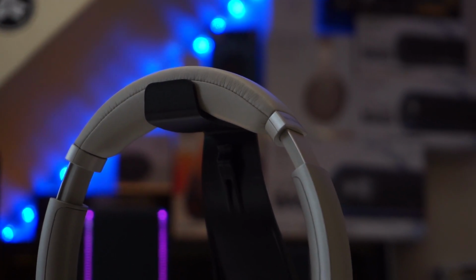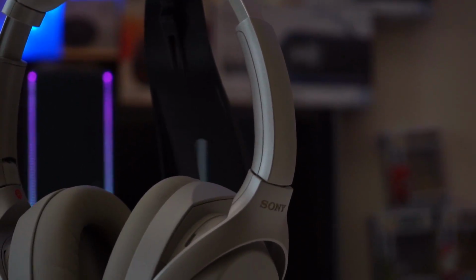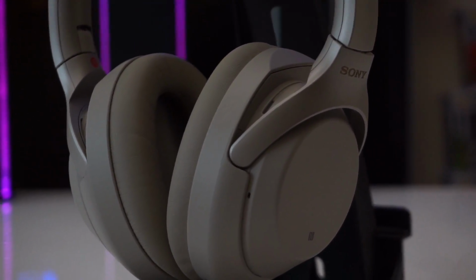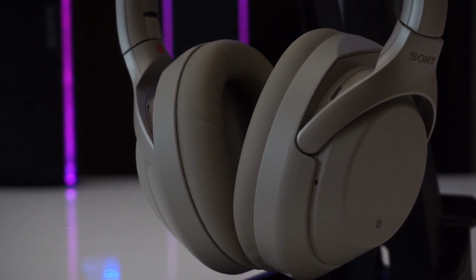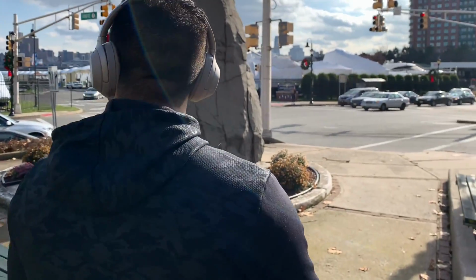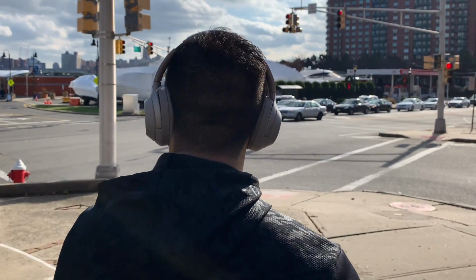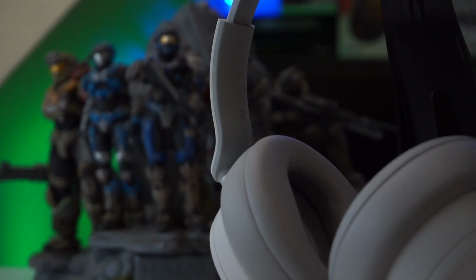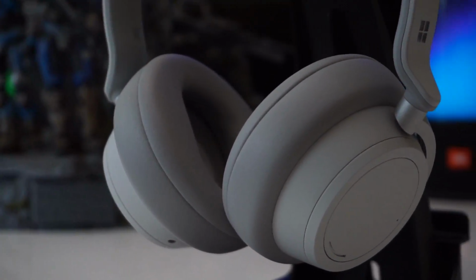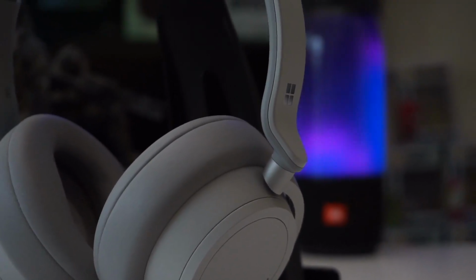Now, the first thing anyone should consider when picking out a pair of ANC headphones is their design, build quality, and most importantly, fit. Headphones like the Sony 1000XM3, Bose QC35, and Sennheiser PXC550s have a subtle but professional looking design that is going to look good on almost anyone who wears them. But there are other headphones like the Microsoft Surface headphones, Beats Studio 3, and Bowers & Wilkins PX that have a more stylized design or come in loud bright colors that some people like while others don't.